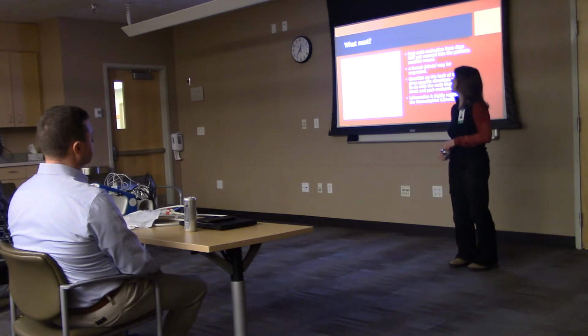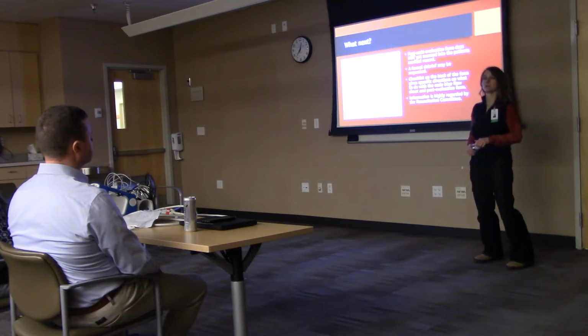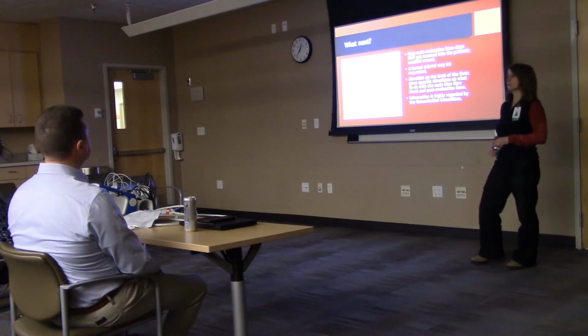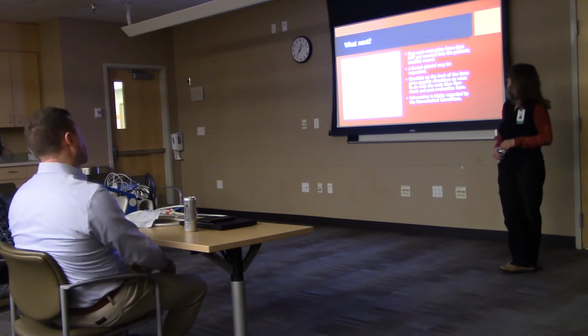We need the code flow sheet scanned into the chart in a timely manner. Not a month later. Sometimes it doesn't get scanned in until a month later and I have to go track it down. We really need these scanned in after the event, within a couple of hours.